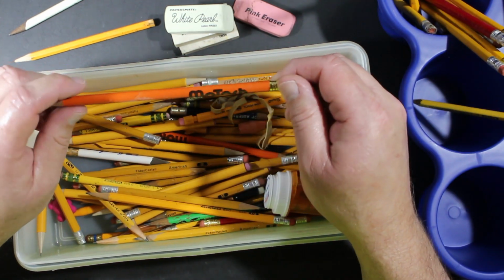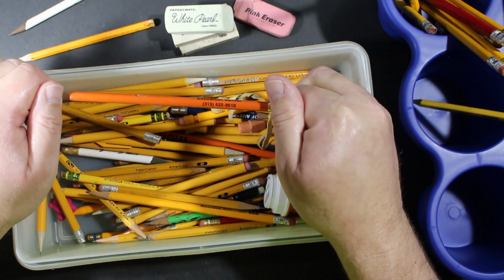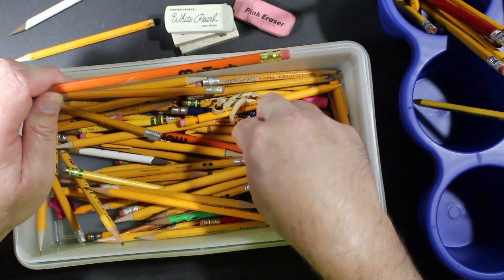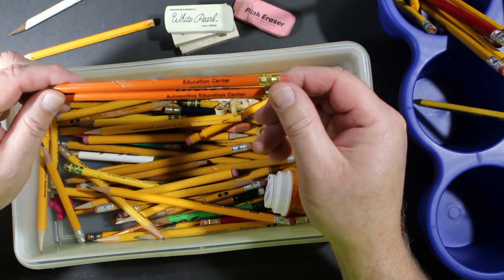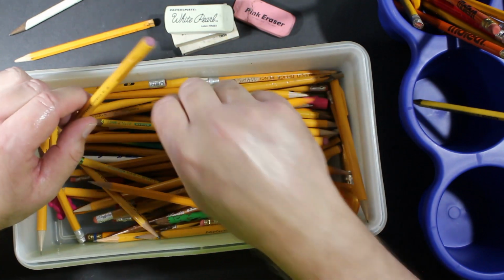Motec Education Center. Motec, I don't know that they're around anymore. 313, that's a Detroit area code. They were a vocational school where you went to learn automotive education. Here's another one. Automotive Education Center. To be a mechanic, you went to Motec.